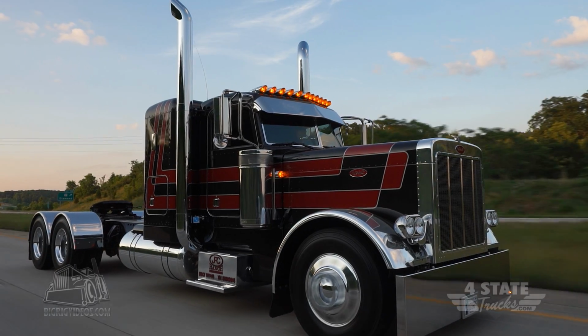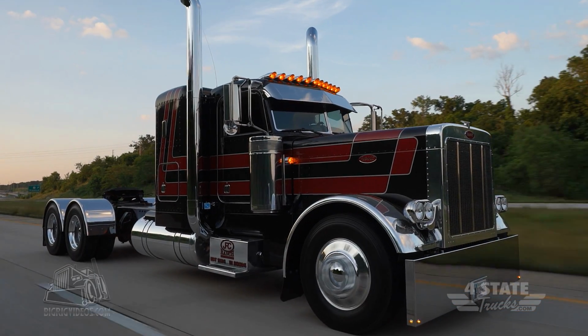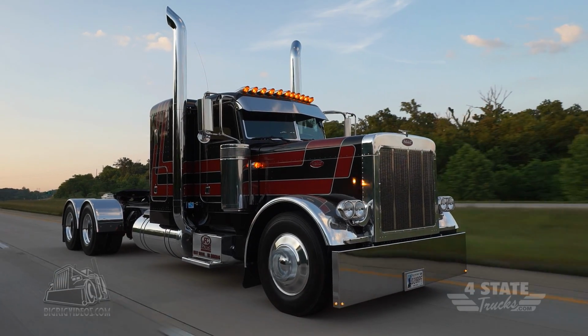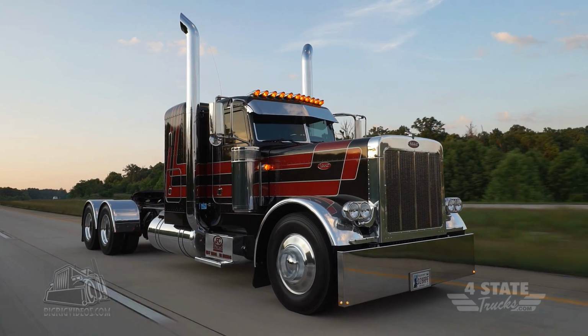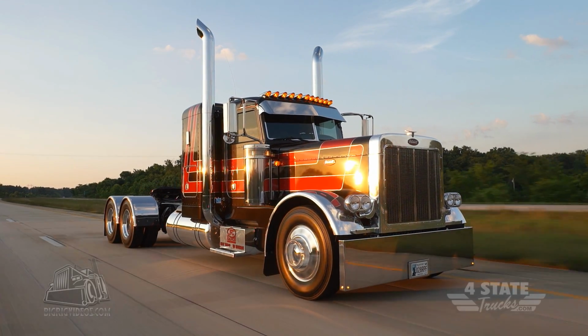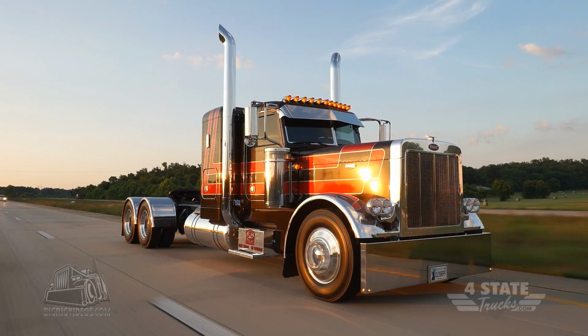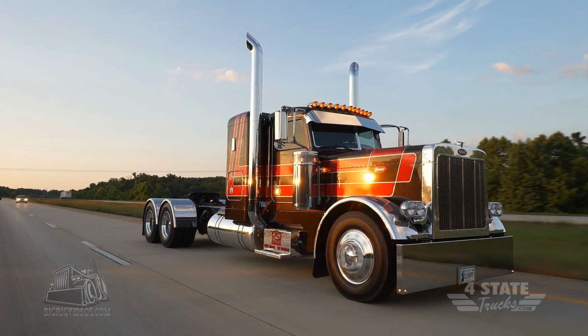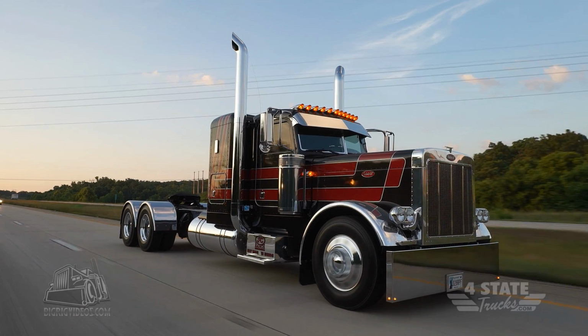Well, it's owned by my best friend, and I drove for him for a long time, and we used both of our ideas and put them together to build the truck. They bought the truck new, and it's a '95 model. Got a Cummins in it. We've done a manifold and turbo and a program.